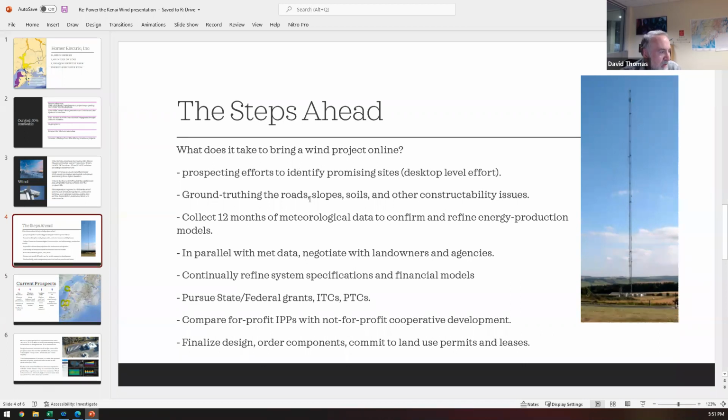But back to this ground truthing bullet. Sorry, I stole a verb from Aaron and Hig. After the desktop level, you have to make sure it is what you thought it is, and what the exact curvature and slope of the roads are. What are the foundations? Is it feasible to put foundations in that topography? And start gathering those details.